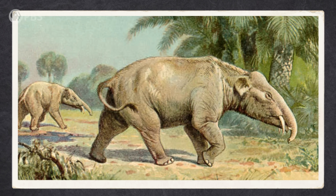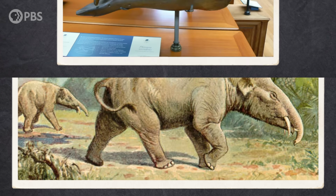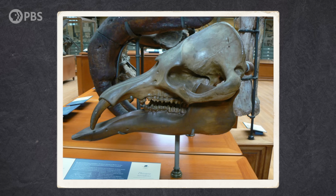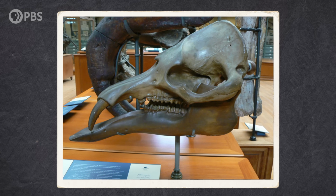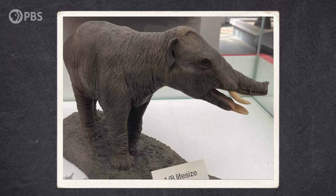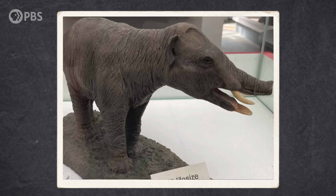But they were getting closer, because during this period, many variations of a different but equally bizarre facial feature arrived on the scene. Elongated upper and lower jaws. And with longer jaws came a longer trunk to match, even if the trunk itself didn't reach the extreme lengths of the modern elephants just yet.